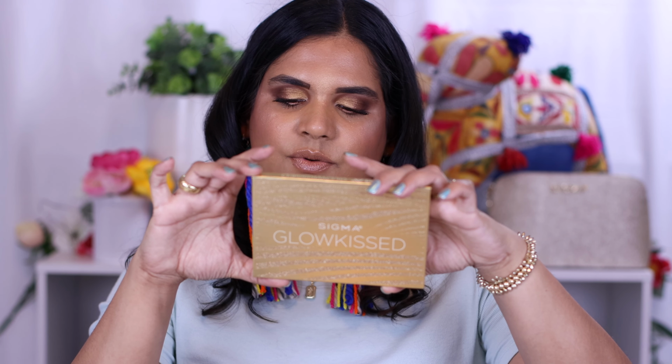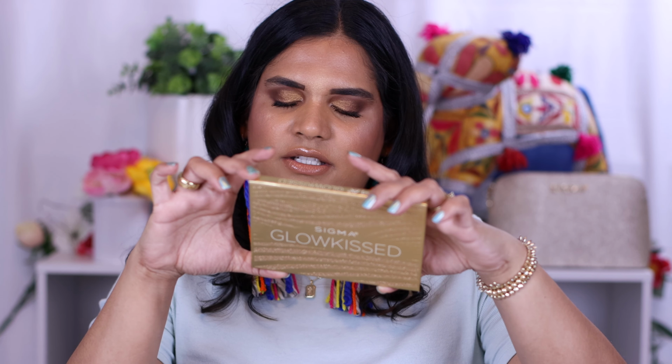This does have a 12-month shelf life. It's vegan and it is 14 grams. And the eyeshadow palette is made in China. And this palette is vegan, 12-month shelf life, 28.2 grams. And the highlighter palette is also made in China. So just so you guys know that, I think the quality is what I'm used to with Sigma. The brushes always come in handy, so very happy to have that. And I do have the clutch sitting back there as well, so I'm just very, very excited to have this collection in my hands, and I am very excited to continue playing with it.